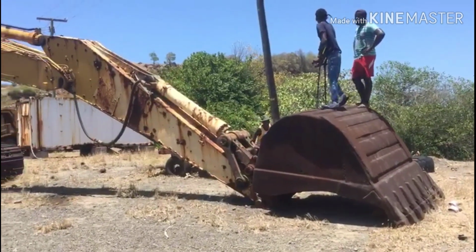I'm going to take you on a tour around the old quarry and show you how it used to operate before. Show you some of the machines.